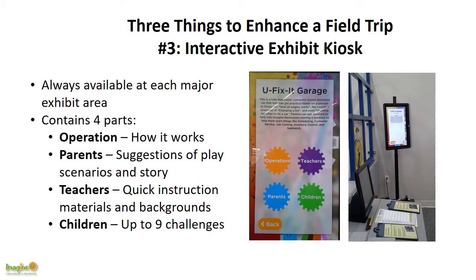Finally, and this one is available at all times, is the touchscreen information kiosk. This helps provide assistance in maximizing the time at each exhibit. Very popular with older kids are the 9 exhibit-specific challenges available at each exhibit area.